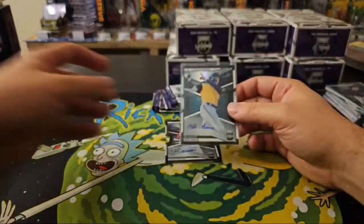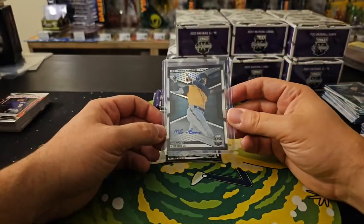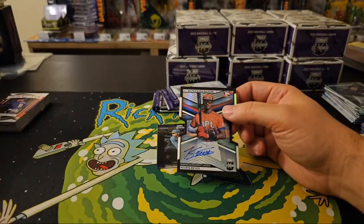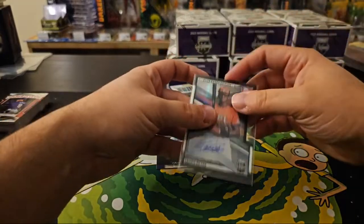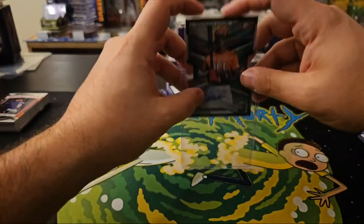$200, Milwaukee, Mike Bove autograph. But their allocations have been going down besides like Leaf. So I'm wondering if they're getting less, which could be the case. Curious Reyes International autograph to $3.99. So they might be getting less from Topps, and that's why they don't really have much to allocate.